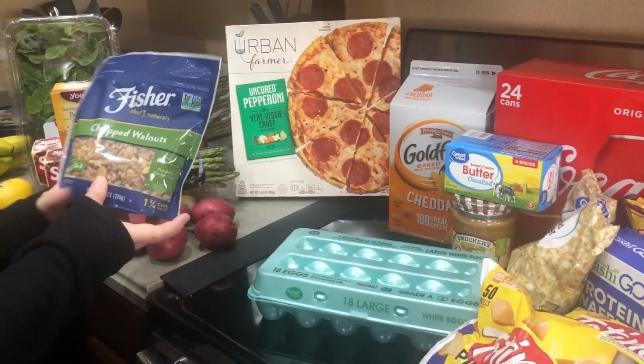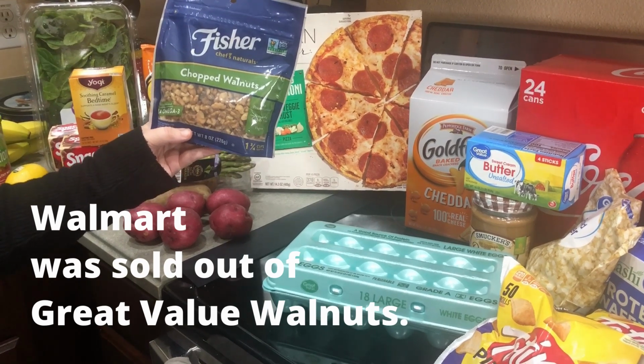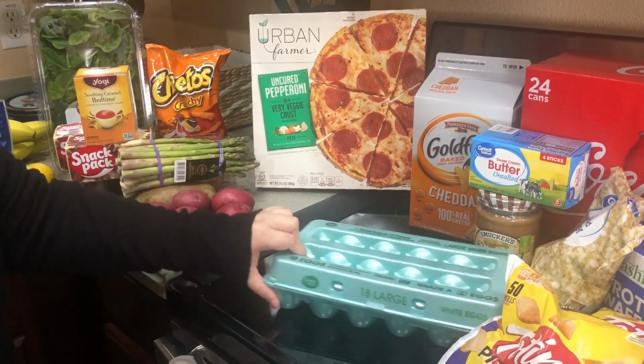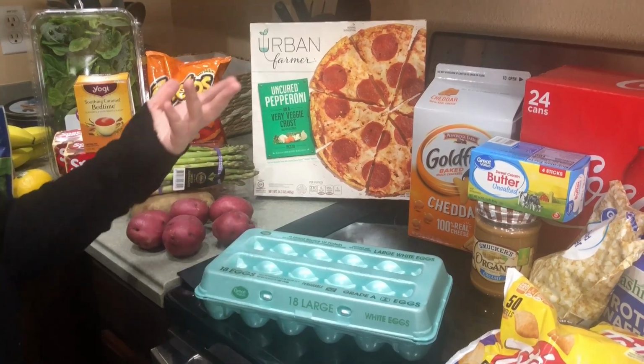I am going to put some walnuts on my banana egg pancakes, like curl on top, so that I can get some healthy fats in that. Eggs, obviously I need eggs. Joel needs eggs, and probably in some dishes or something like that.